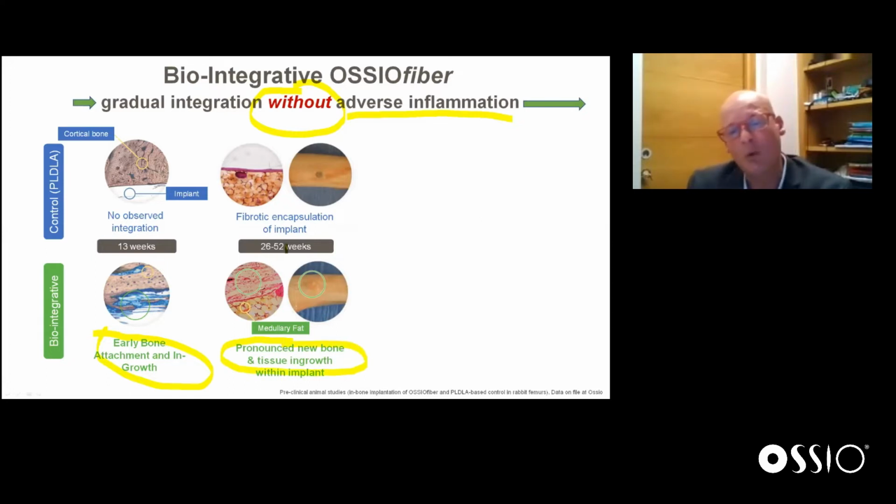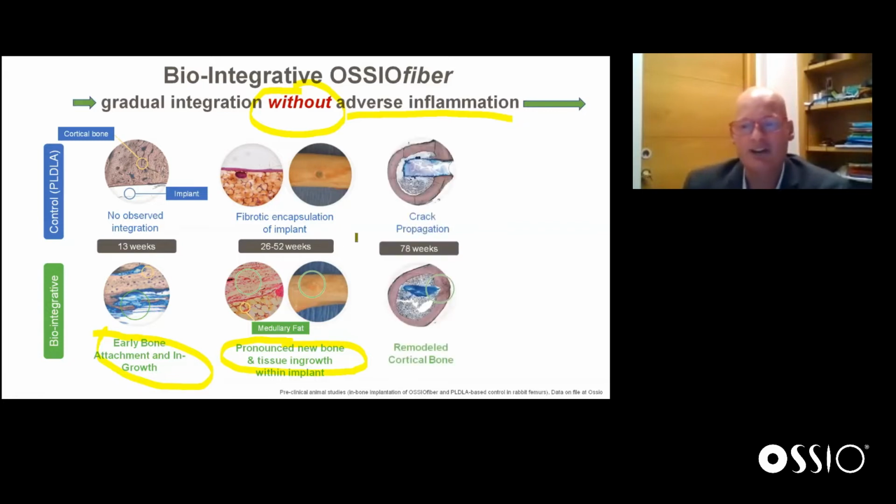And we're seeing a walling off. Again, that kind of foreign body type reaction from the body to wall off something that it doesn't quite really recognize as being completely biologic or in harmony with the bone around it. As we go on to 78 weeks now, what we see is we start to see remodeled cortical bone with the OSSIO bio-integrative technology.